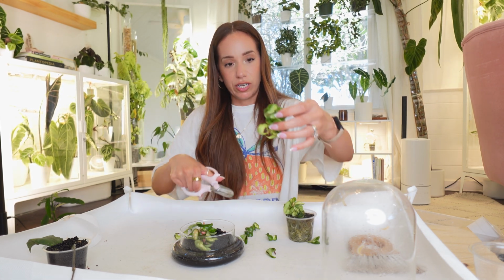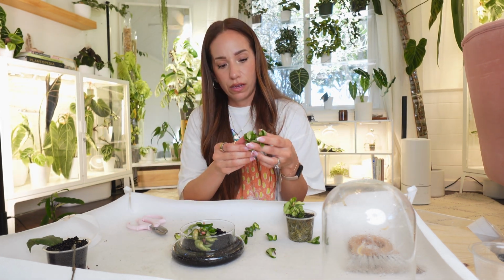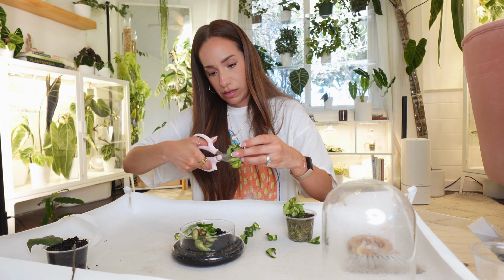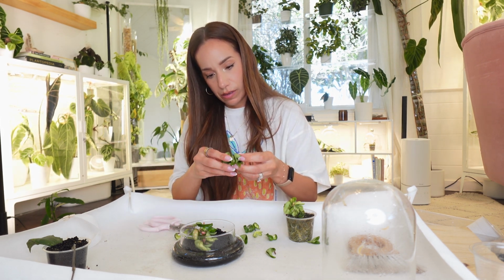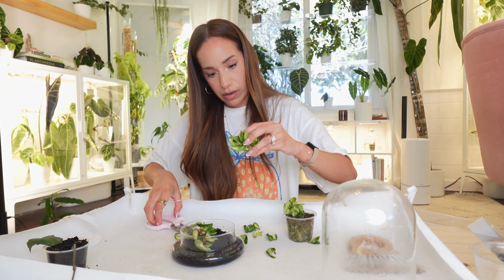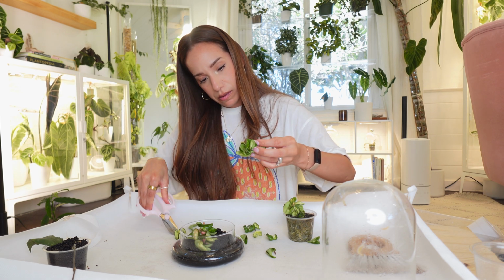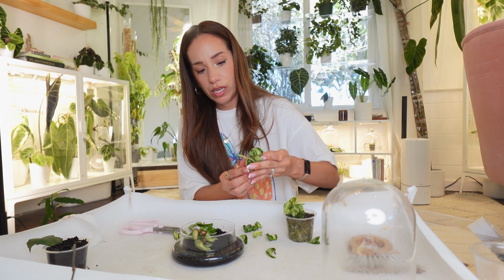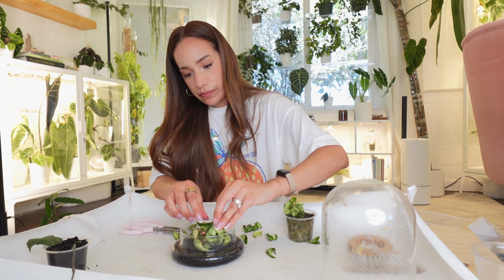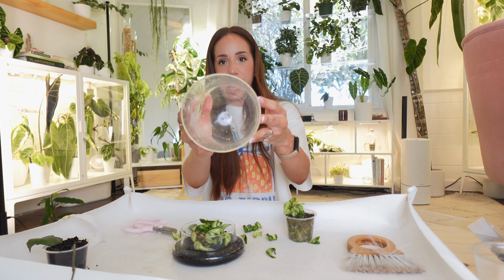And then this is the last chunk I'm gonna take. And do one more. Yeah, that should be good. And then I actually should probably rinse this also.